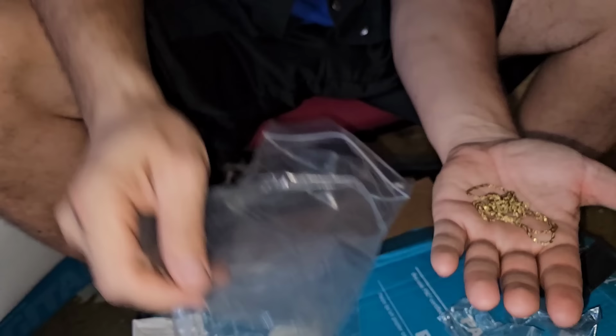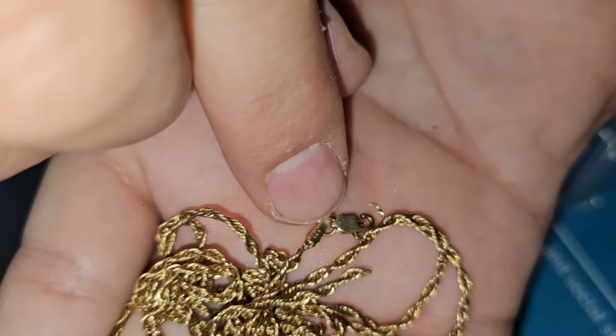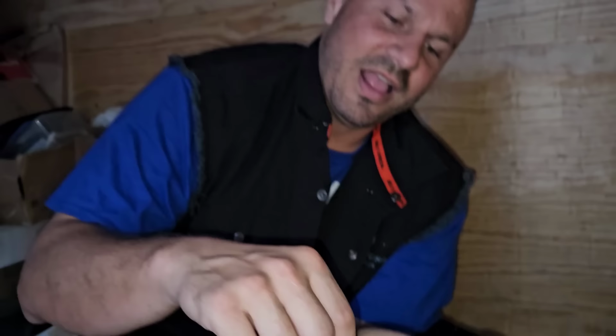It's gold. I'm feeling it. It's marked right there. 10K. Yes, that one, 10K, I can read. Yeah, 10K. You're right. Knew it as soon as I felt it. Look, oh my goodness, look at all that. Look at that pile of gold right there.